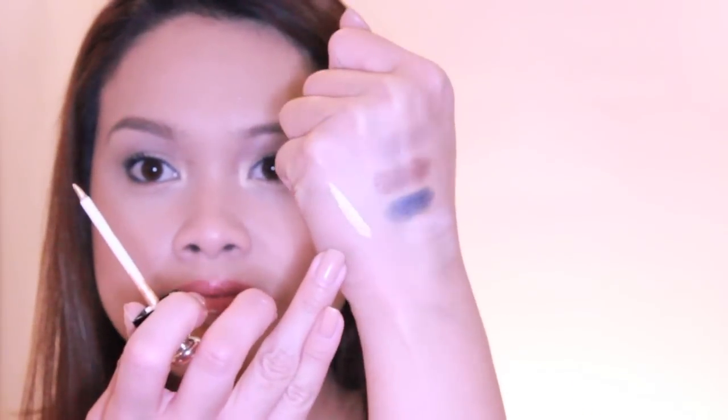As an eyeliner, I actually want to try it out. So it comes in this very fine point stick. It is very fine. I don't know if you guys can see the point, but it actually can really be used to line your eyes. And look how gorgeous this is. I think I want to try and show you guys how it would look if I used it as a liner or over what I have now.